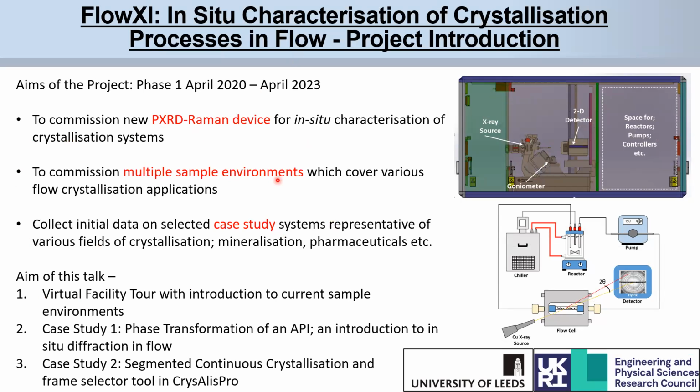And then we wanted to commission a number of sample environments which cover various flow crystallization applications for different researchers. Whatever people were interested in doing, we would then try and translate those crystallization environments onto our diffractometer and Raman system. Then we collected initial data on selected case study systems, which represented many different fields of crystallization. We looked at mineralization, pharmaceutical research, agrochemical, nanoparticle synthesis, a whole range of different systems, just to give us an idea of the sensitivity of the laboratory instrument.